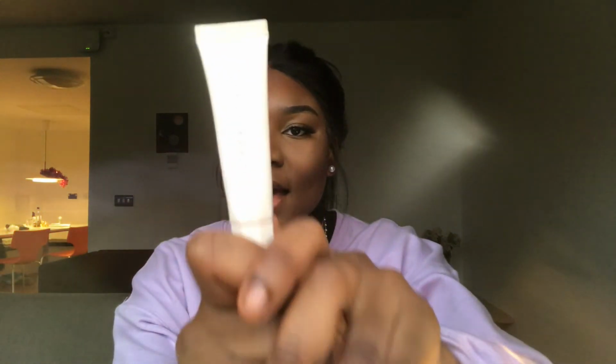I'm really loving the Fenty Balm. I've loved it for ages. I loved it since it first came out. I just think that this is amazing.